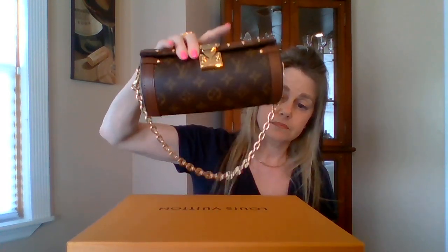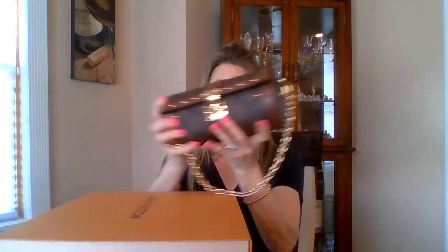Sometimes it does, sometimes it doesn't, so it's wonky that way. It doesn't always roll, but be mindful that it's closed, because if it rolls while it's open, all your stuff might fall out of it. I can't think of anything else that is a con. I mean, it's beautiful. It's absolutely beautiful.